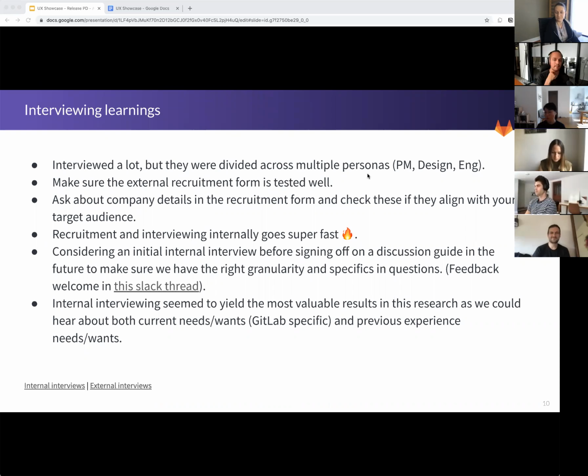I would say make sure the external recruitment form is tested well. We had a little bit of an error there where some of the people who actually responded to our form online didn't give their contact details, rendering their responses useless. So that's a thing to keep in mind once again.